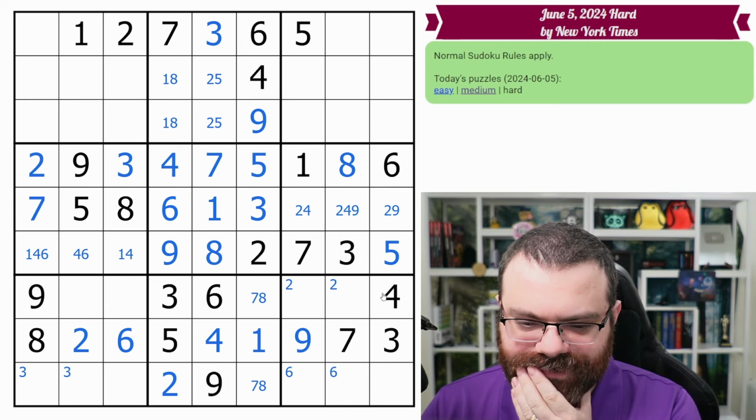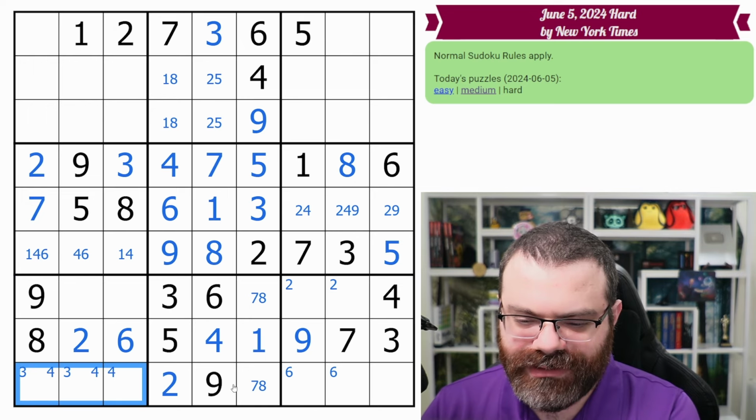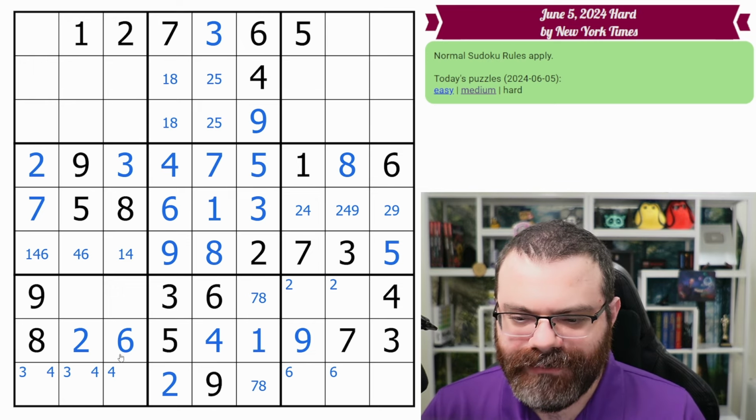3, 6, 4. The 4 looking in here means the 4 is down here. Seven, nine, two, six, eight. Interesting. Okay. Maybe there isn't more to do here right now.